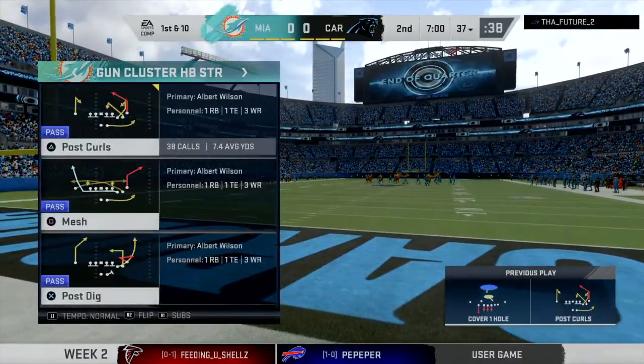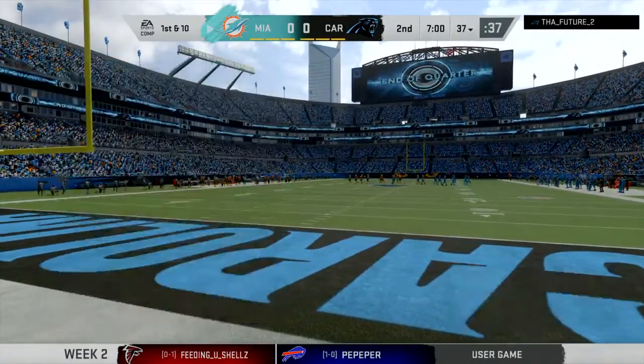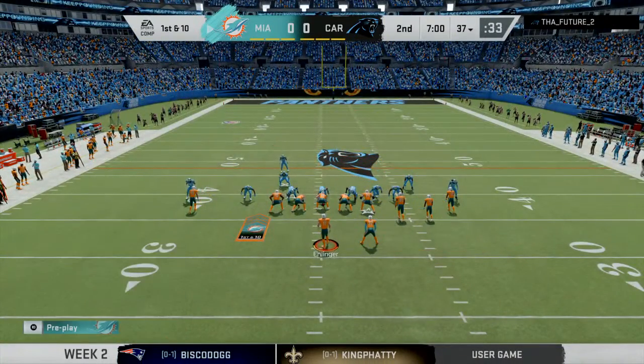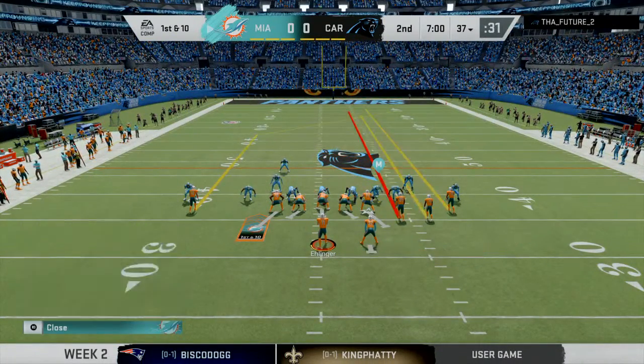We're scoreless after 1. It's Dolphins football here as we begin the 2nd quarter, as they've got it with a 1st and 10. Line of scrimmage, the 37 on 1st and 10.